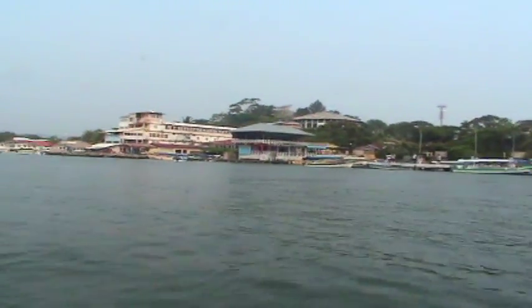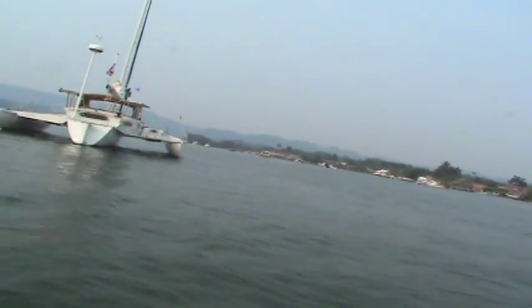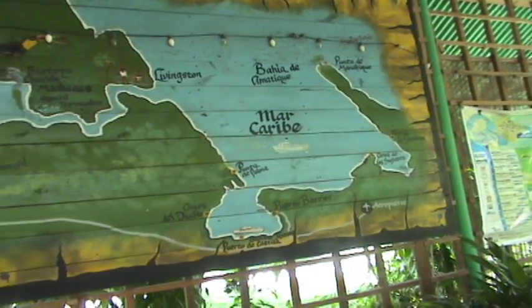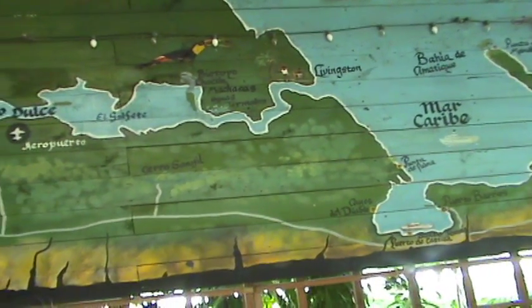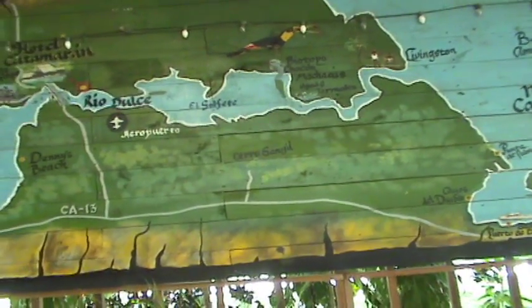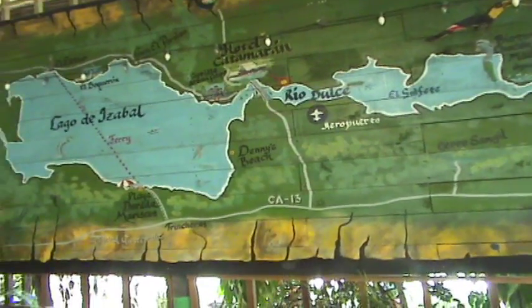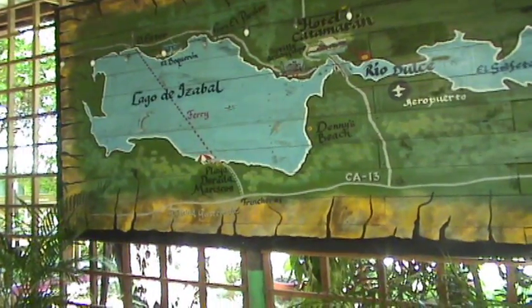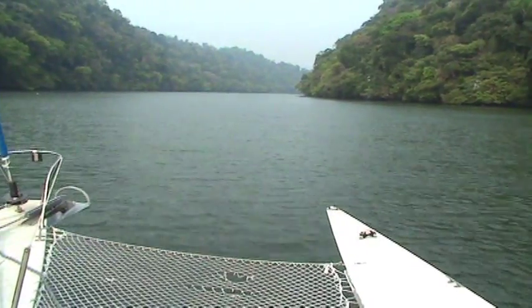Go on up the Rio Dulce, the great sweet river of Guatemala. And this wall map shows the gorge on the left there. You can see the winding entrance to the river, and then it opens up into a long lake and narrows down again, and then opens up into a big wide lake. It's a wonderful waterway. And here we go into the gorge.